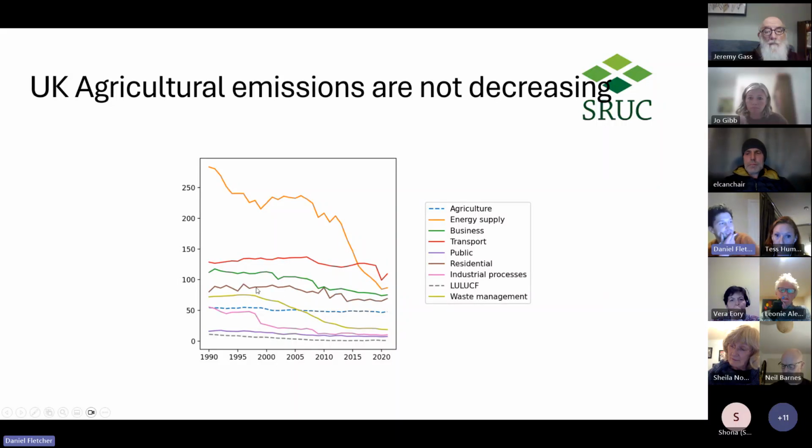I should say as well that in some cases, other sectors decreasing emissions put some pressure on agriculture. So, for example, the petrol we use now has got 10% bioethanol in it, and that has to come from somewhere, right? That comes from agriculture. So some methods that they're using to reduce emissions put more and more pressure on agriculture.